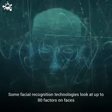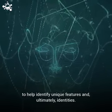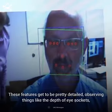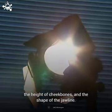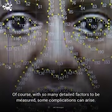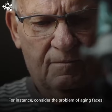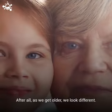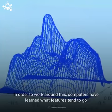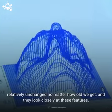Some facial recognition technologies look at up to 80 factors on the face to help identify unique features and ultimately, identities. These features get to be pretty detailed, observing things like the depth of eye sockets, the height of cheekbones, and the shape of the jawline. Of course, with so many detailed factors to be measured, some complications can arise. For instance, consider the problem of aging faces. After all, as we get older, we look different. In order to work around this, computers have learned what features tend to go relatively unchanged no matter how old we get, and they look closely at these features.